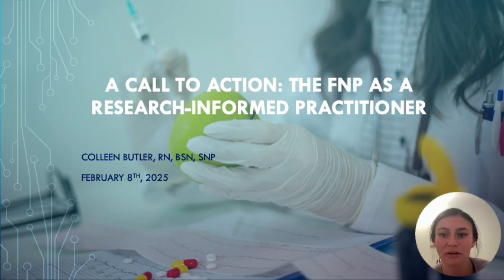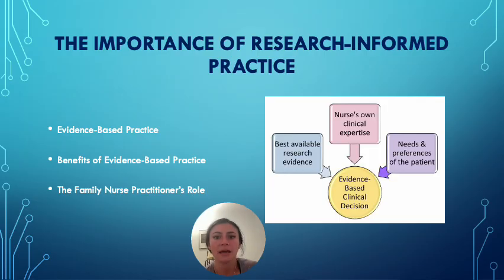Family nurse practitioners have a responsibility to stay current with the latest research evidence and to use this knowledge to improve patient care. Evidence-based practice is defined as the purposeful use of current research-based evidence in making informed decisions regarding patient care. This is done by using the best and most current research evidence and the nurse practitioner's clinical expertise, as well as the patient's values.